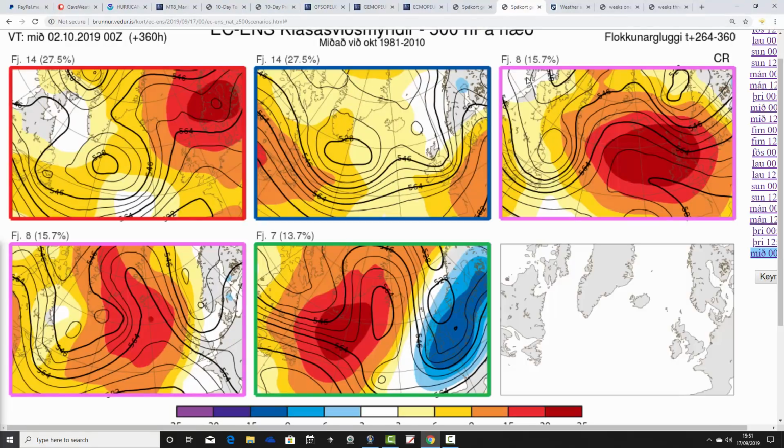In 2 weeks' time, though, it looks like we're shifting back towards high pressure for early October within the ECM ensemble. So this is 360 hours away, 2nd of October. It's 2 weeks, it's a long way out. But look at this, it's got 14 members of the ECM ensembles that have this big area of high pressure sitting to the east and northeast of the country. That'll be feeding in easy winds, mainly dry with those.